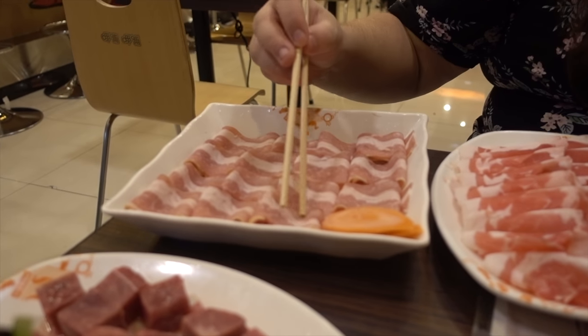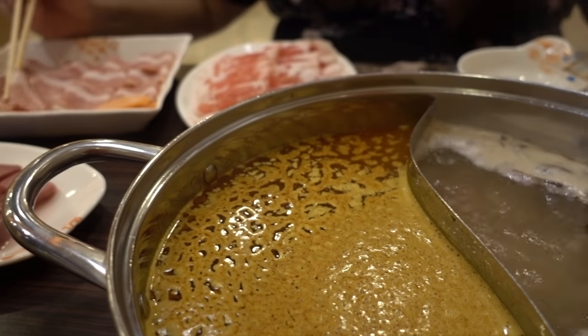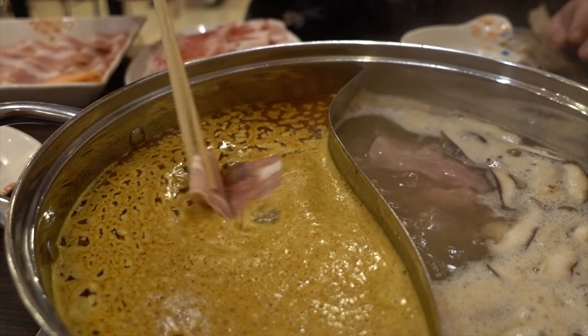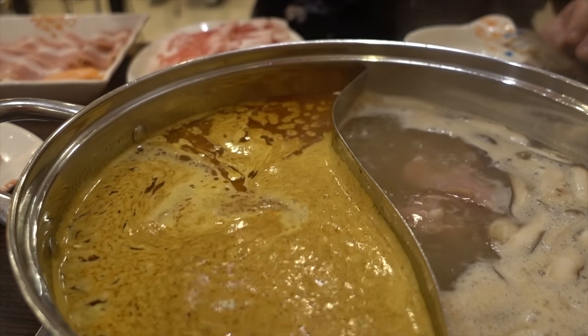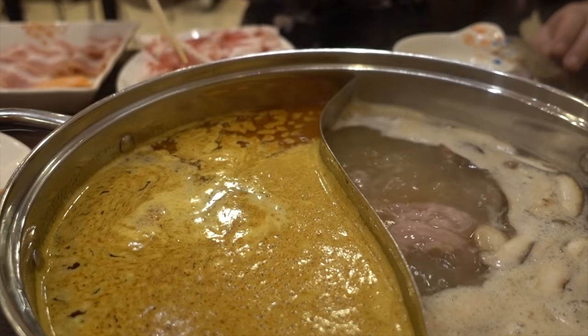Let's go with, I think this is bacon. Should we put a bit of bacon in our mushroom one? And then I'll put some bacon in this one too. This is a curry one. And let's put a bit of lamb in each of them as well, yeah?